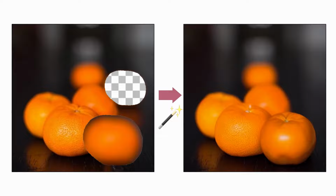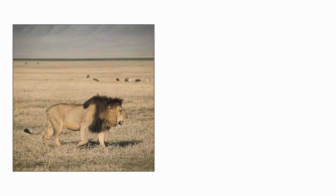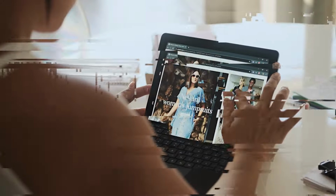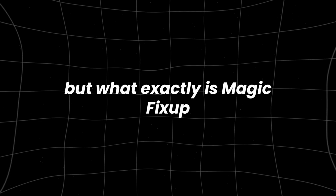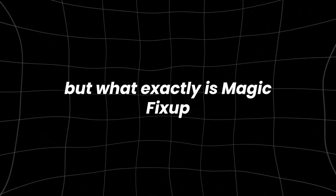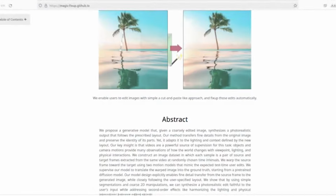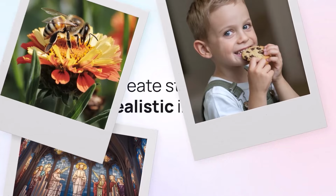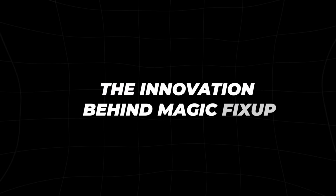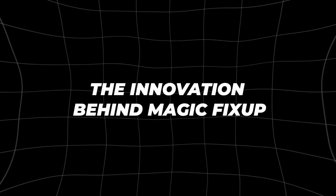This technology is designed to make editing easier, faster, and more accessible, catering to a wide range of users, from professional photographers to casual enthusiasts. But what exactly is Magic Fixup, and how does it function? In this video, we'll explore the technology behind Adobe's latest innovation and examine how it might influence the future of photo editing.